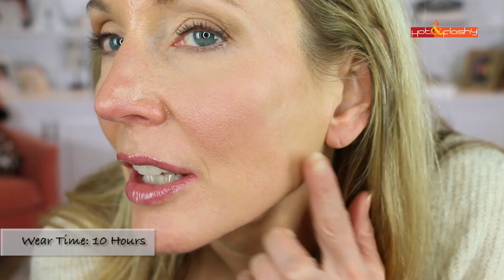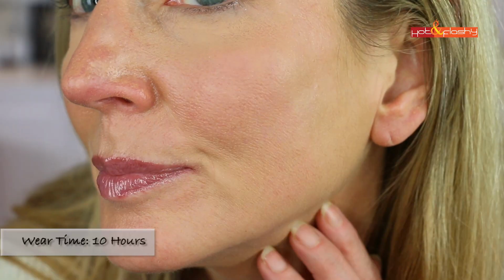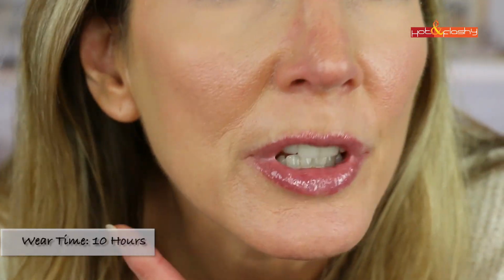And in addition to being super shiny and making me look greasy up here, it looks really super dry and broken up and mottled over here. I mean, it kind of looked like that at the 6-hour check-in. It still continues to look super dry, but yet super greasy everywhere else. Overall, this was not a good day one. This was not a good start with this foundation.